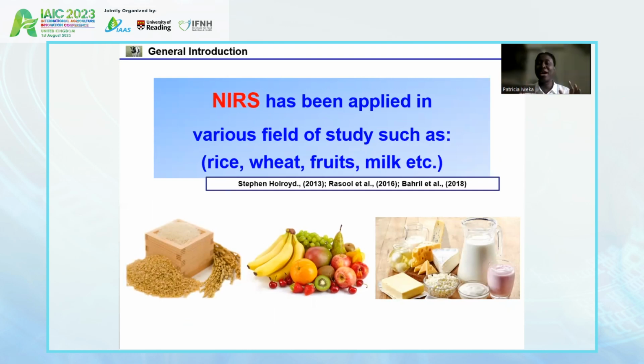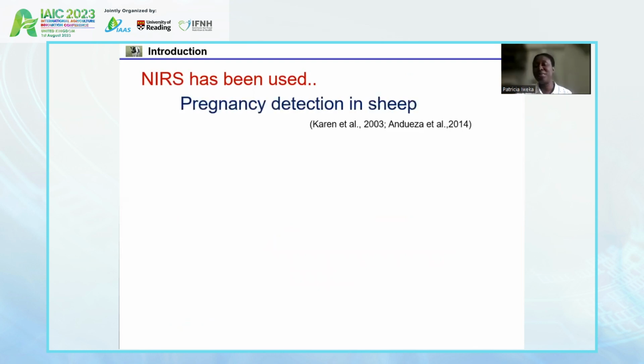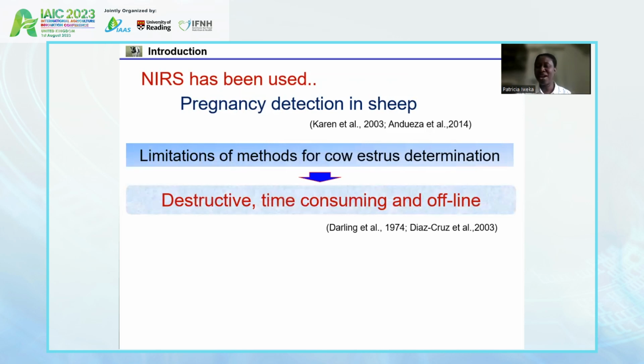Okay. NIR spectroscopy has been applied in various fields of study. NIR has been used for the qualitative and quantitative determination of agricultural commodities such as rice, wheat, fruit, milk, vegetables, and so on. NIR has been used for the determination of pregnancy in sheep. NIR was used in 2001 for the determination of estrous cycle, ovulation in cow, but it was not successful.